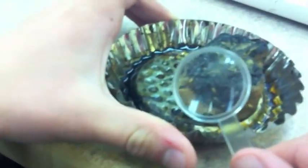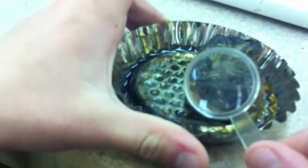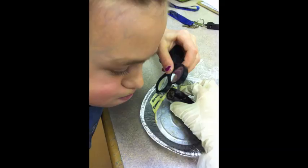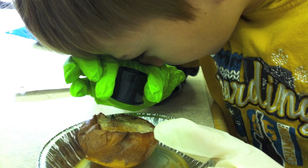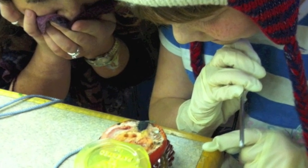Each day in the lab, students were expected to complete several different tasks. These included writing qualitative observations about the specimen, focusing on color, texture, size, and smell. We emphasized the importance of using scientific language in order to describe what they were seeing.